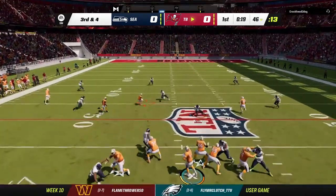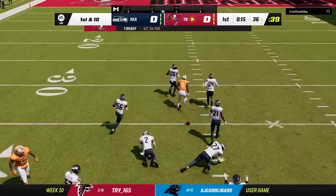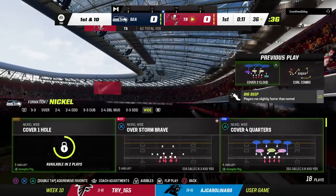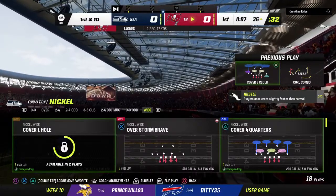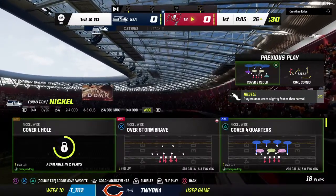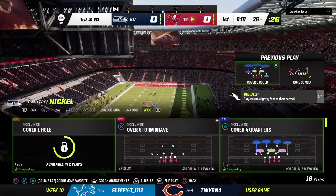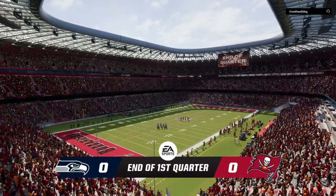Now Brady. He completes it to Julio Jones. And that'll wind up moving the chains again as the tackle's going to be made at the Seahawks 36. First catch so far for Julio. He's got a 1st down. No score after 1 on EA Sports.